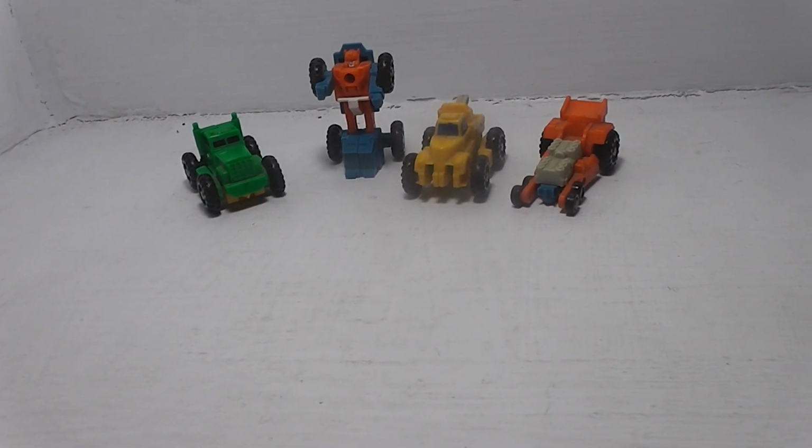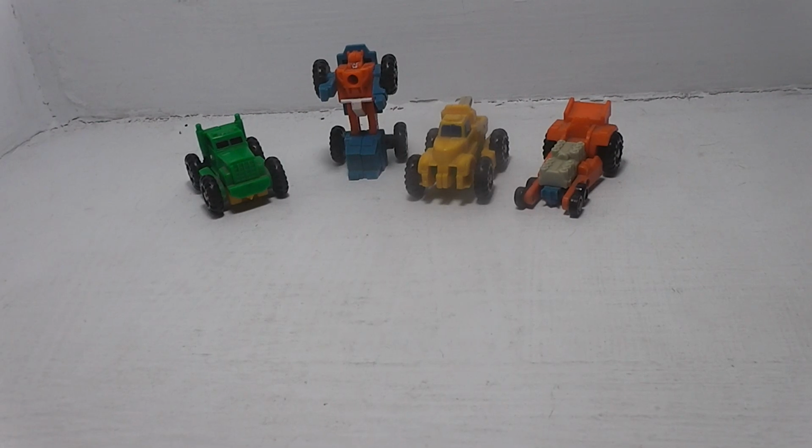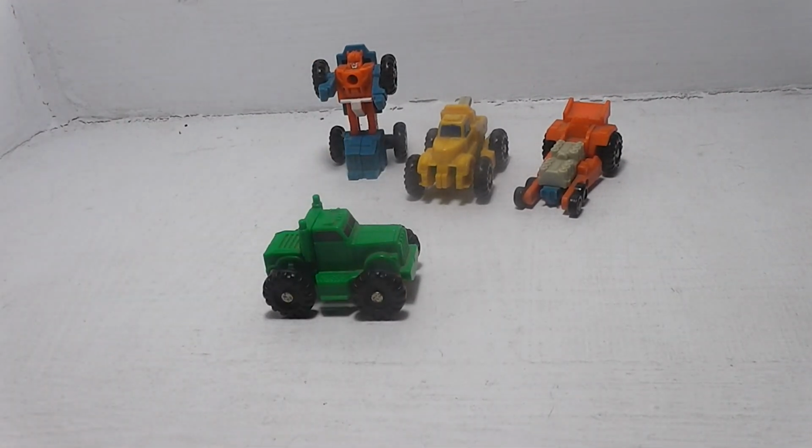Now the next one that we have is Big Hauler. Big Hauler transforms into a semi-cab of an undetermined model with oversized monster truck tires. Big Hauler is one of the two on the Monster Truck Patrol. He seemingly never has anything positive to say about any situation. However, this downer attitude only fuels his drive to overcome the sheer level of adversity he sees ahead of him.